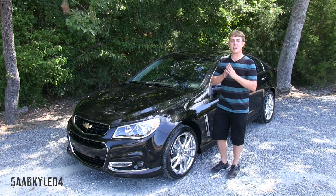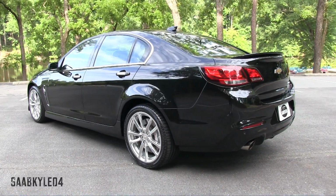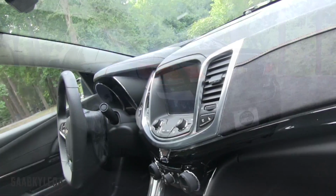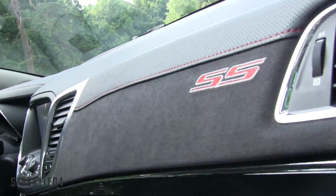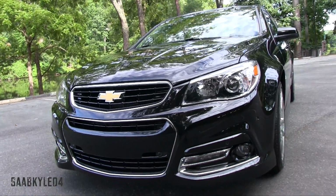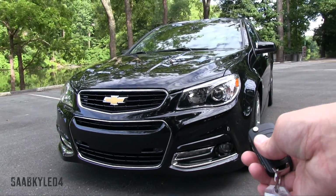As always, guys, this is going to be a detailed, in-depth review of the SS. We'll start it up, show the engine, get an exhaust clip, go over the performance data, take it on a thorough drive, and show you many of the unique aspects of both the interior as well as exterior. And so, without further ado, let's go ahead and hop on in, start it up, let it run.